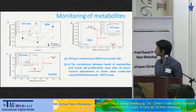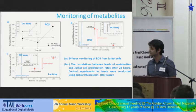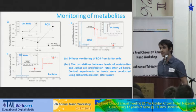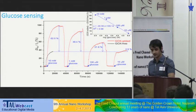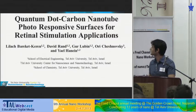Also, here we have some data that shows that our sensing method correlates with a conventional method for detection of ROS, and it correlates with them pretty well. And here we present some metabolite sensing, like glucose and pyruvate.